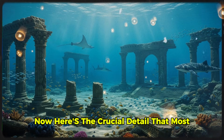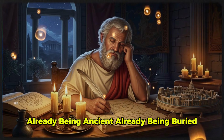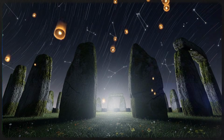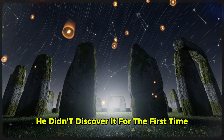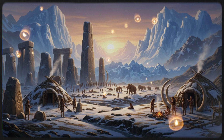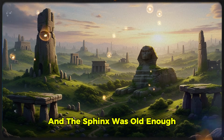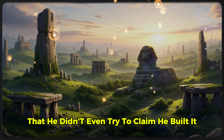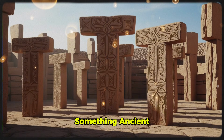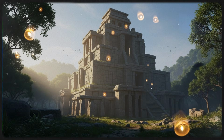Now, here's the crucial detail. Thutmose IV described the Sphinx as already being ancient, already being buried, already being something from a distant past. He didn't build it. He didn't discover it for the first time. He excavated it. He restored it. This was around 1400 BCE, and the Sphinx was old enough that he didn't even try to claim he built it. He acknowledged it as something from before his time, something ancient, something that deserved to be preserved.